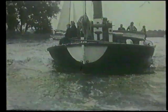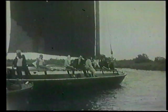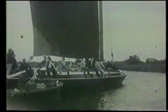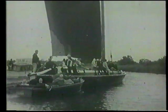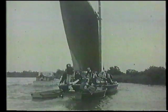The trading wherries died out in the 1930s, but in 1949 the Norfolk Wherry Trust was formed with the object of preserving a wherry on the Broads. The result was the Albion, which is still used for training and recreational cruises.